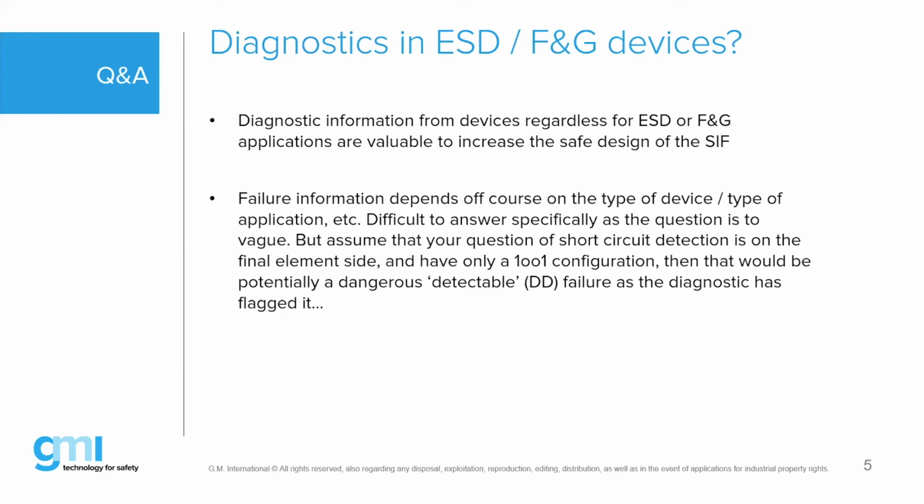Now, failure will also be, of course, or the information will be, of course, depending on the type of devices, type of applications. It's very difficult to give you one generic answer on your question, will your short circuit be a danger or a safe failure? But let's just assume that your question is about the short circuit detection on the final element side. That means on the output side, towards your solenoid. And you only have a one-to-one configuration.